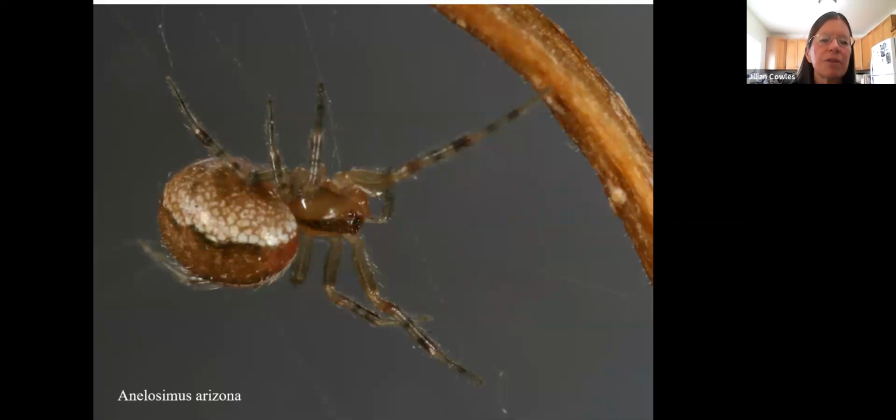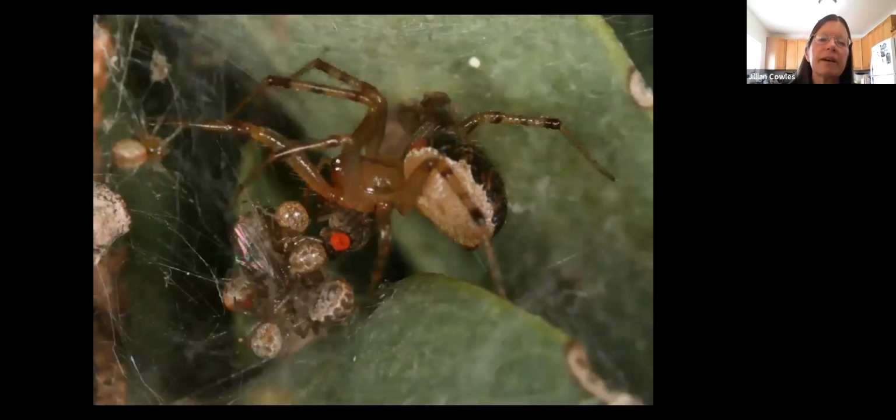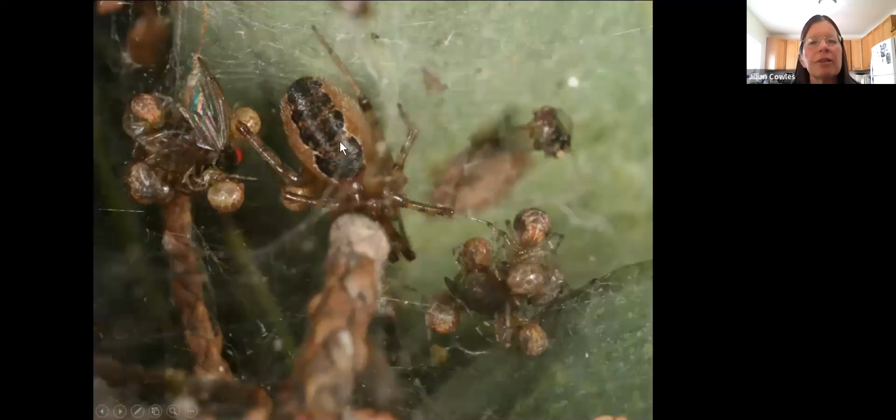This is Anelosimus arizonicus. This is a distant cousin of the black widow. And she's a tiny little spider. You can see that she's holding a fruit fly here. So she's not much bigger than the fruit fly. She's bringing this fruit fly to share with her babies, which are right over here. And in this photo, you can see the mother and that she's brought fruit flies to 2 groups of her little babies. And the babies are feasting on the fruit flies while the mother stands aside.